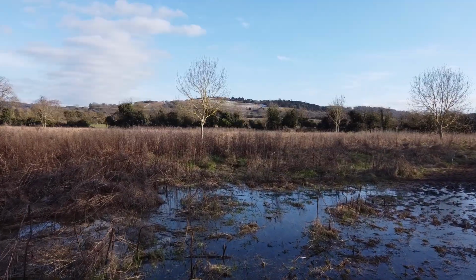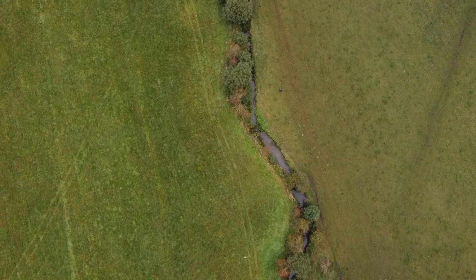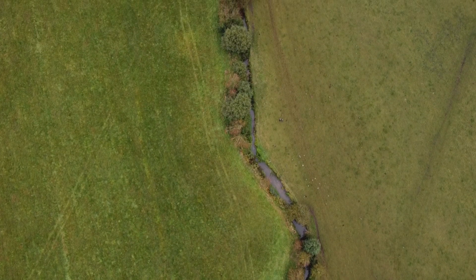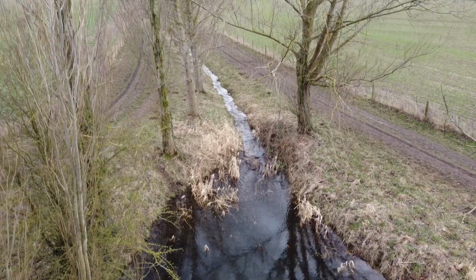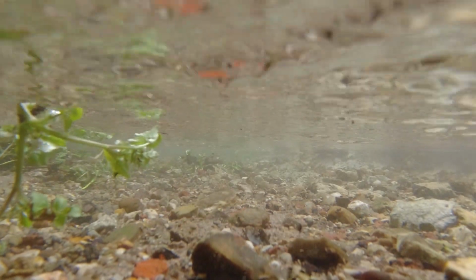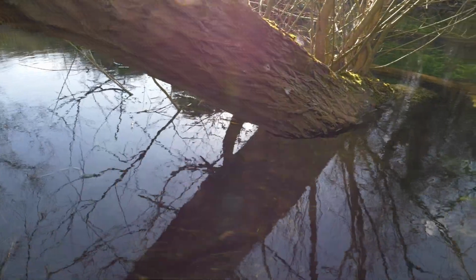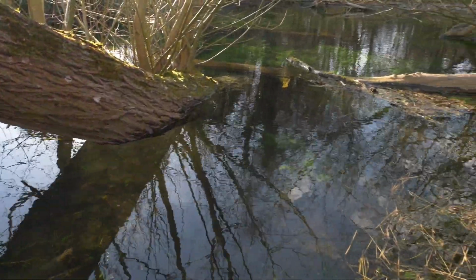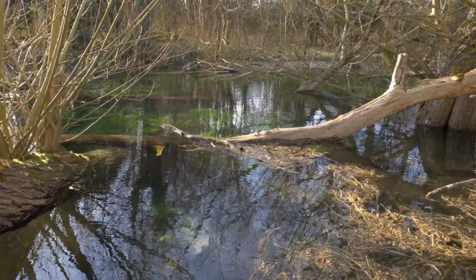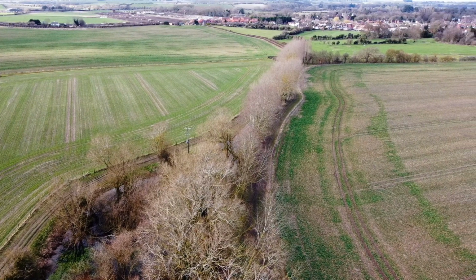Springs rise in the chalk hills from filtered rain through strata of sea creatures crushed under tropical seas to feed the precious stream. A rare and delicate ecosystem, its existence remembered, uncovered, protected, treasured, and restored. This is the story of the Chalgrove Brook.